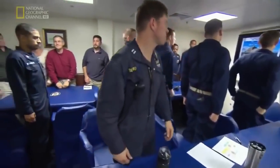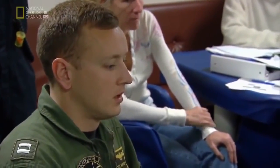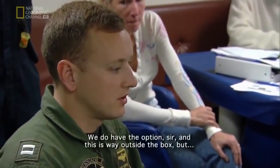Benson on deck. Hey, everybody, stand at ease, please. The mission team needs to figure out how we capitalize on the remaining hours that we have, and that's what we've got. We do have the option, sir. This is way outside of the box, but we can launch gear side. I'm okay with launching a mission from the ship on Monday if I get clearance from base ops to do it. I have no problem doing that at all. Would you see any problem with that option?